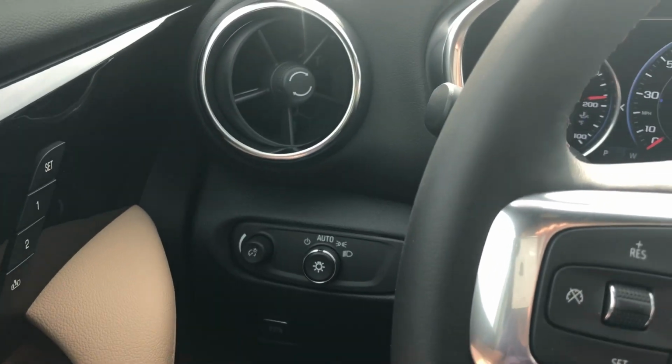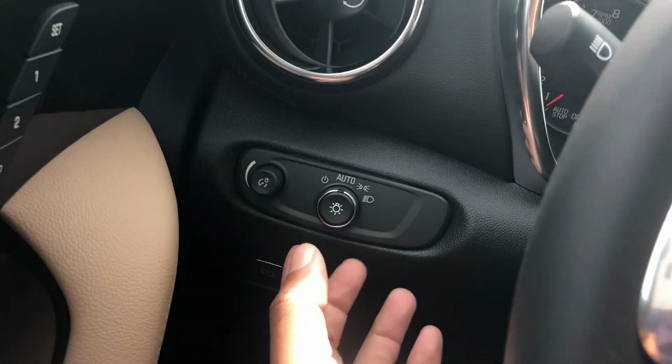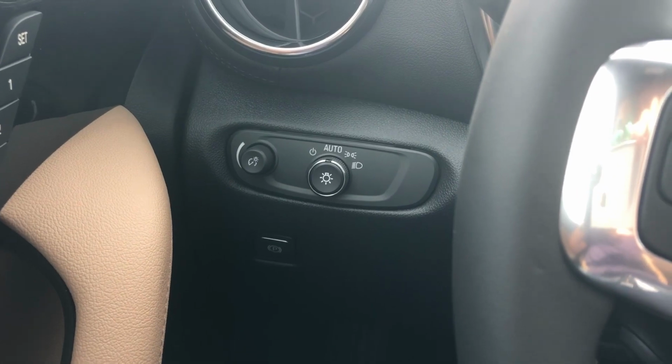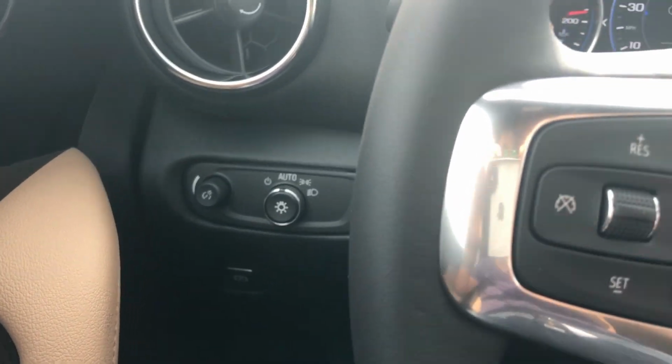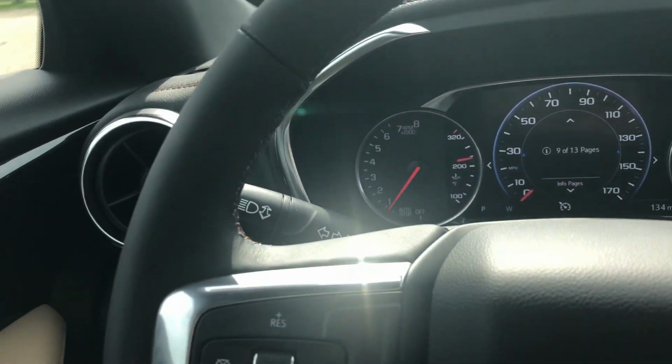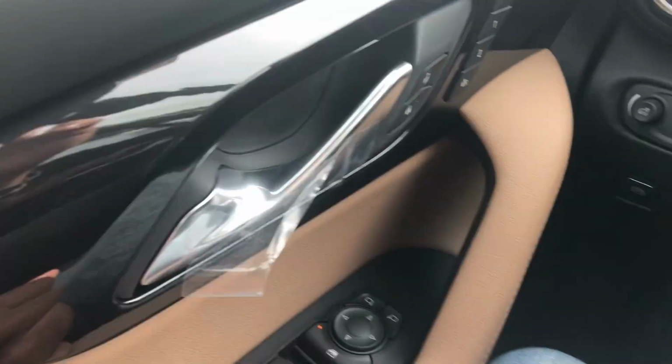You can turn them on, off, very easy. It's honestly hard to mess this up right here, and I'm very happy that they did this, because in old Chevy models it was complicated to turn on and off your lights if you're trying to do it manually, and I have plenty of stories about that.